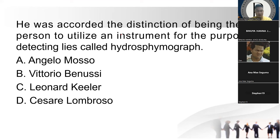He was accorded the distinction of being the first person to utilize an instrument for the purpose of detecting lies called hydrospirograph. A. Angelo Mosso, B. Vittorio Binosi, C. Leonard Keeler, D. Cesar Lombroso.